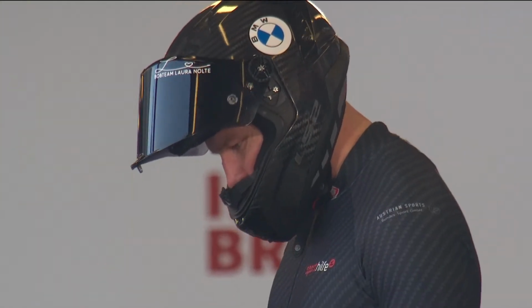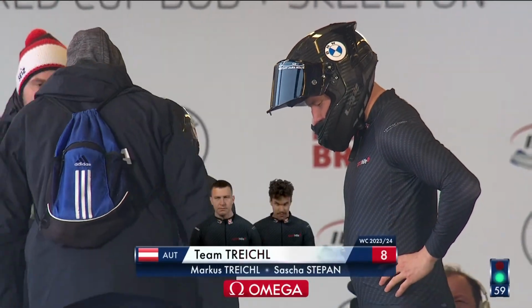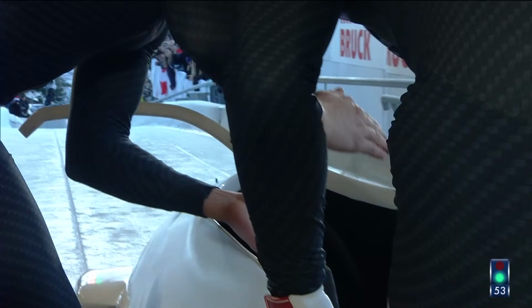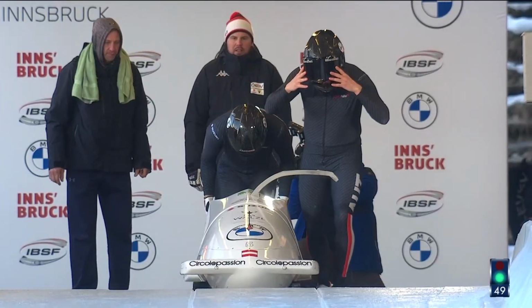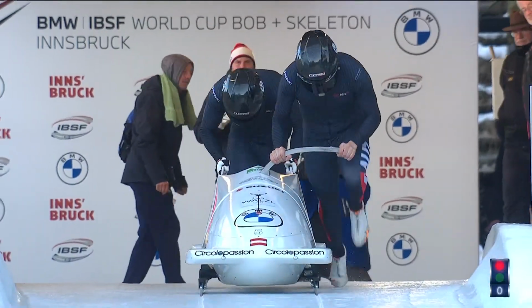For Austria, their top driver is Markus Treichel, 11th in the last race here in November 2021. Former luge slider, as just about everybody else is who comes through the Austrian programme. Sascha Stepan behind him. 4th only 2-man World Cup start for Sascha. It's much more frequent incumbent in the 4-man sled. But for Markus Treichel, his 51st run.